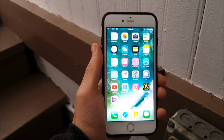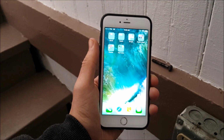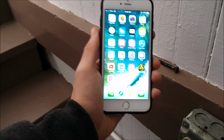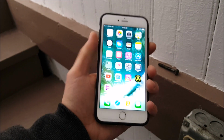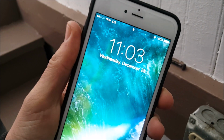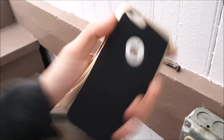Now I do rock this with location on. I'm going to be using GPS today on this iPhone, as well as the camera quite a bit, as I'm going to be taking photos throughout my adventure today. And you can see here are plenty of applications that I do use. So there are plenty of apps on here. And a little disclaimer, this is a 128 gigabyte model of the iPhone 6s Plus. So it is 11:03 a.m. right here, excuse me. It's December 28th. Let's go ahead and check out how this baby performs in the real world. Let's go.